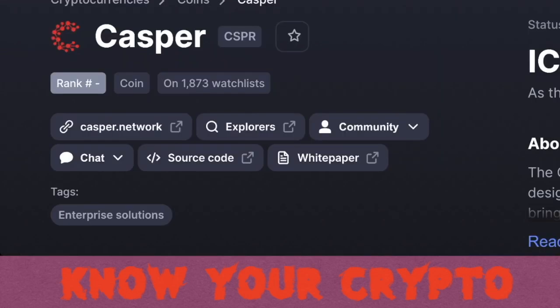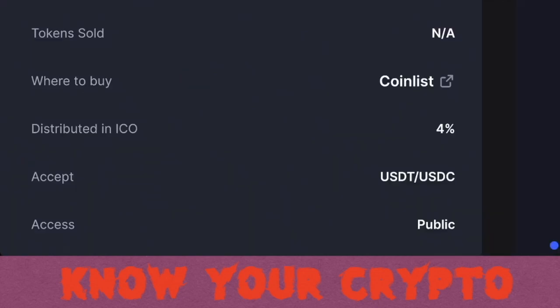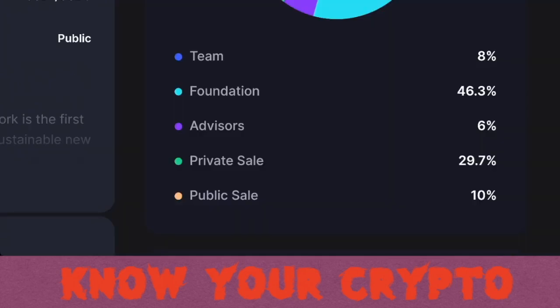You can go to their official websites and read the white paper. A white paper, by the way, is a detailed description of the project and the use case of their token, as well as their future plans. As you can see, there is information on the ICO price, which is 1 cent for Casper, the overall fundraising goal, and where you can buy Casper. There is also detail regarding the token distribution plan, which should also be detailed on the white paper of Casper.